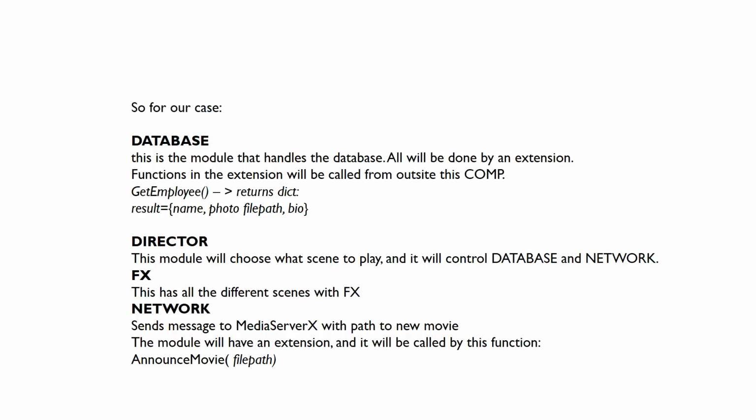So for our case, it is super basic. We can make it as complex as you want. We have the database, which was like a module, and we were building that employee system to show employees on the render. So one function in the database module could be get employee, which is quite useful, and that returns a dict, a Python dictionary, which is a method of a data object of how to hold your data. The result will be the name, then a path to the photo of the employee, and the third will be a short biography or a description of him.